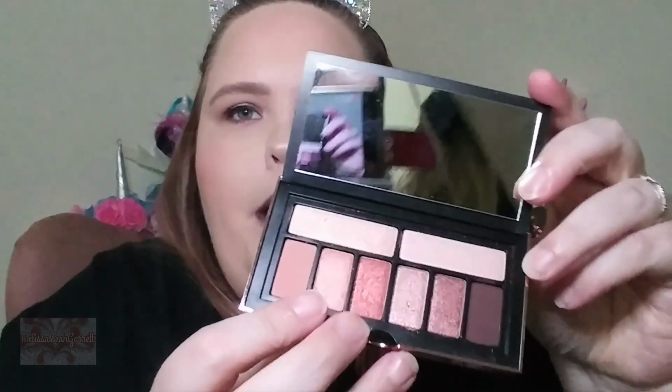And then I have this shade right here, on my lower lash line. I'll go ahead and swatch it for you. So pretty. I just wish it had one more matte in it, maybe for a base or whatnot, but other than that, they're really pretty.